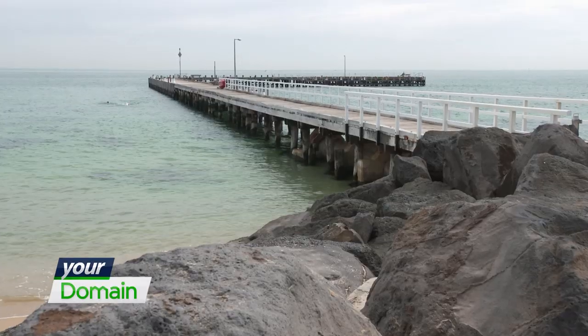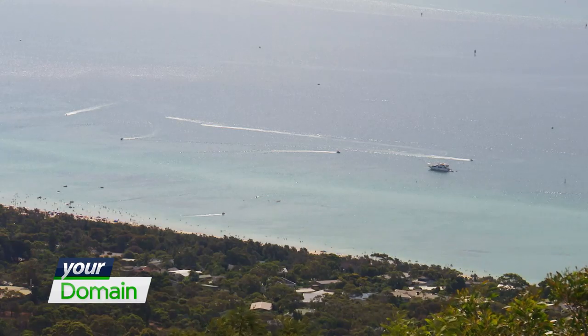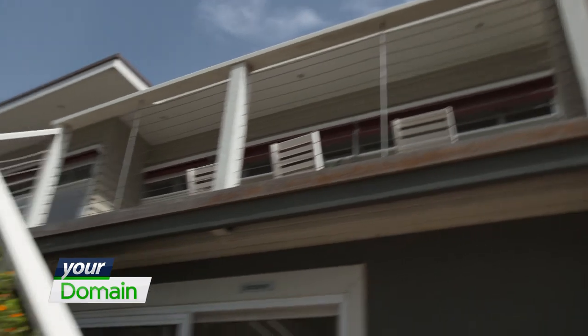For something with more of a holiday feel, a 15-minute drive away is peaceful Rye, where beach houses nestle amongst native vegetation. Coastal properties like this one can easily go for over $850,000, but it really does feel like a beach house. And have a look at what you get for your money.